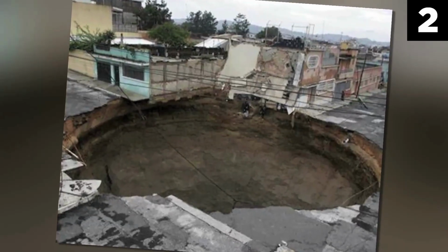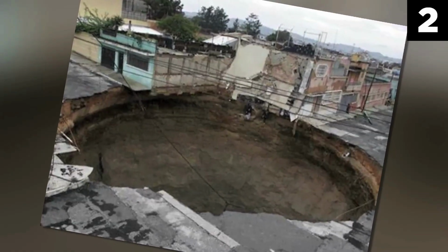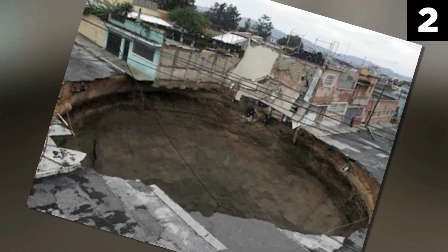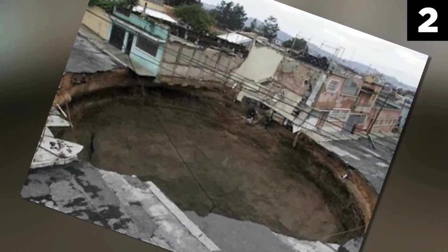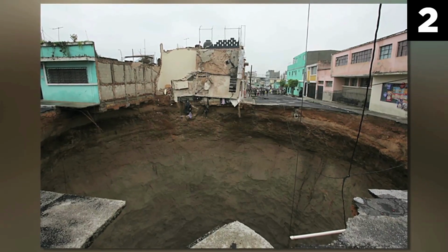This time, the sinkhole was 60 feet wide and swallowed a large clothing factory. Dozens of people are suspected to have fallen 300 feet to their doom, though the exact numbers are obscured. You see, this was during a time of terrible weather and mass evacuations.